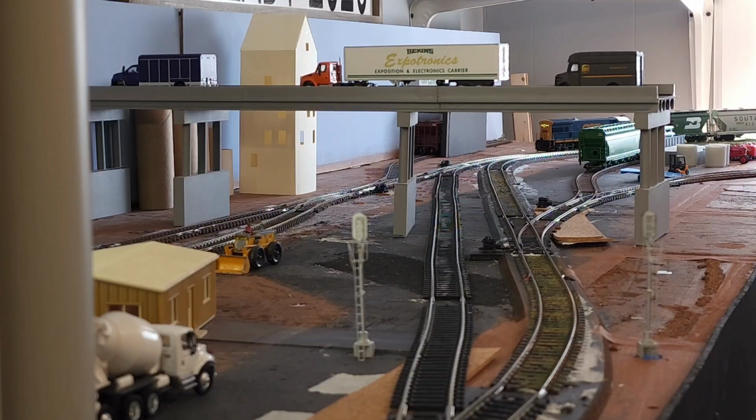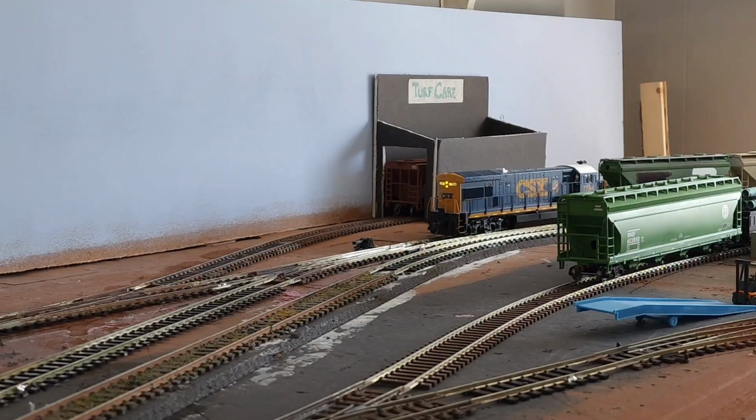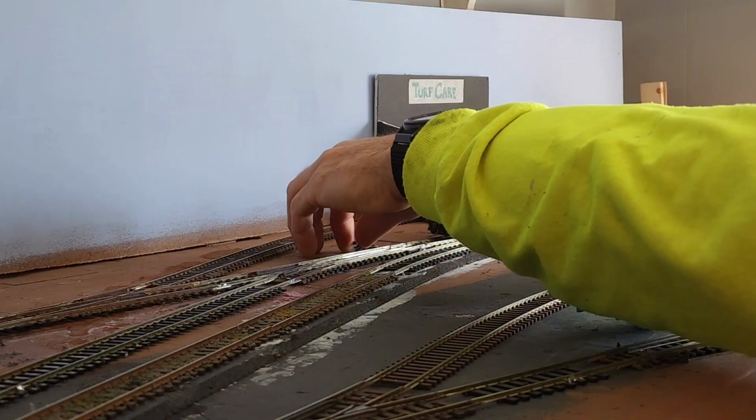We're gonna switch out Turf Care first. I'm gonna stop right there. I'm gonna change the camera angle too, so Tom can get out and throw that switch. Stand by. All right, so we stopped. So you're going to see my hand in this one.